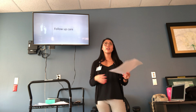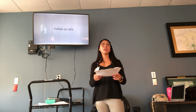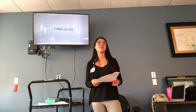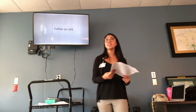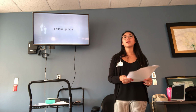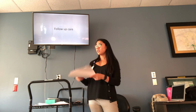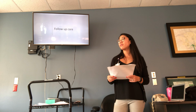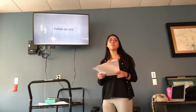So what are ways that we follow up with our patients? You do this all the time during clinical. You assess the patients when you go in, but what do you physically do with them? You monitor their vital signs. Nurses, if you obtain a culture, you want to follow up and see if anything grew back. That way you can cater the antibiotic to whatever organism grew back.